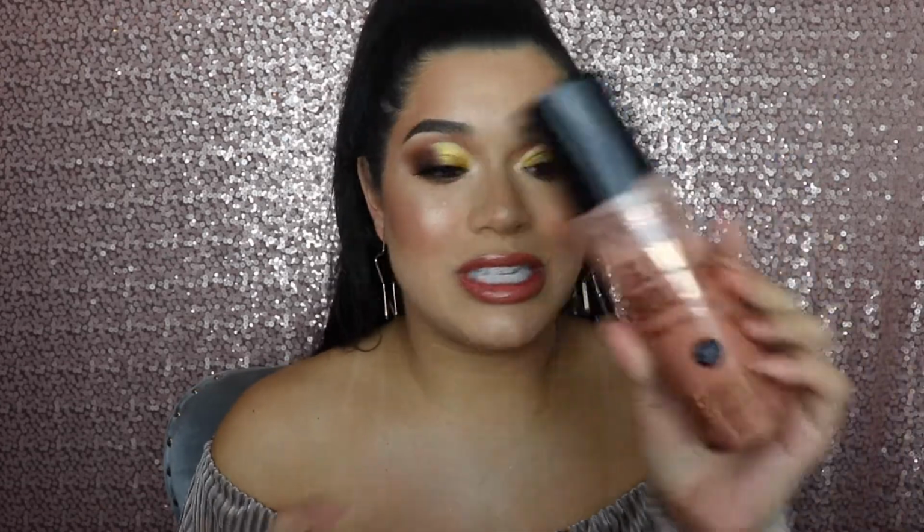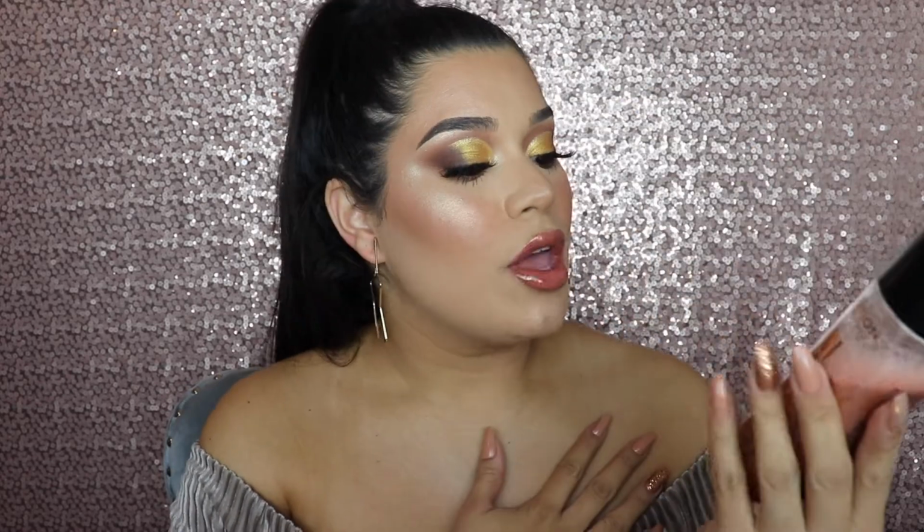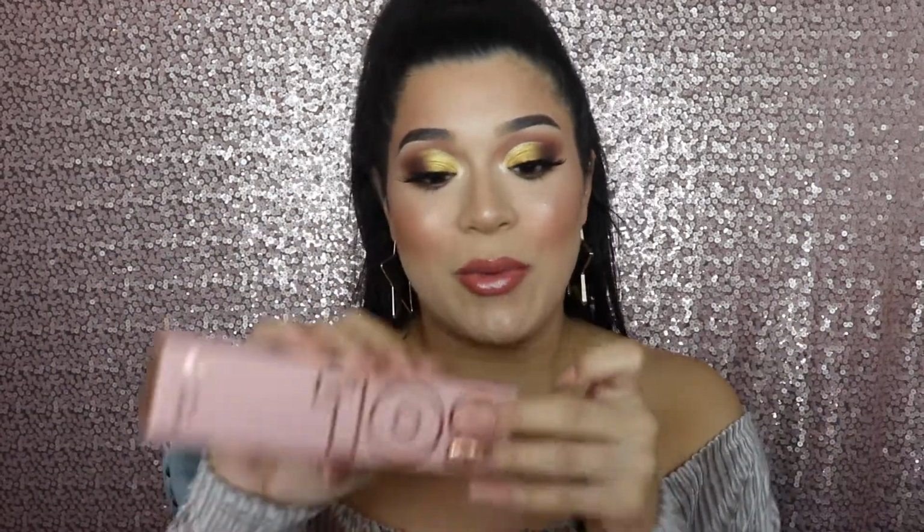Another alternative to this one, if you really just want to pick something up in store, is the Makeup Revolution Glow Revolution. This is super nice. You can see I've used quite a bit of this one as well, all last summer. I have the shade Timeless Bronze. But the thing with this one is that it doesn't hydrate your skin at all. So this is kind of a hybrid product. By the way, I love Soul's packaging. It's super cute. I'm already obsessed.